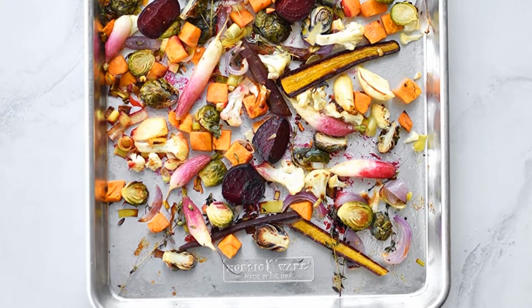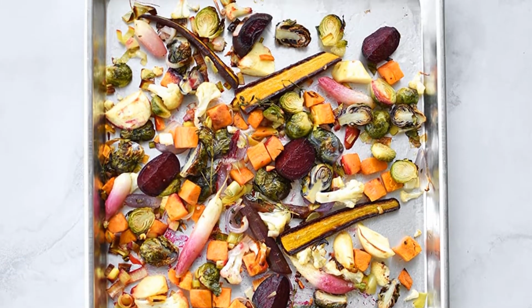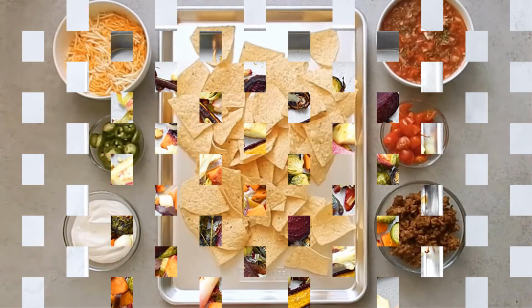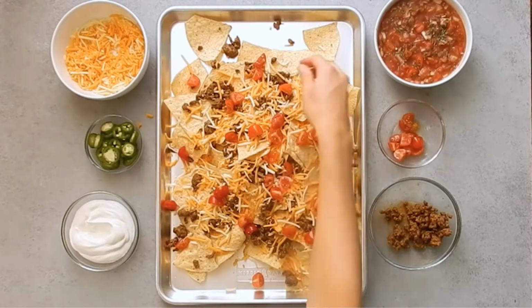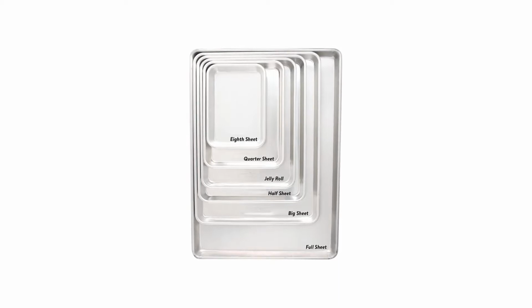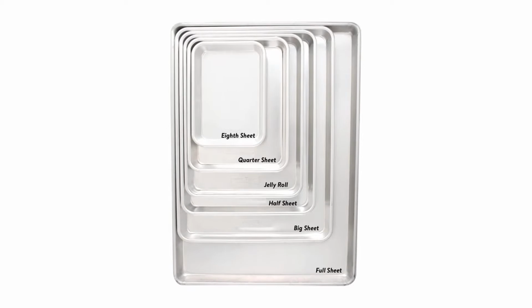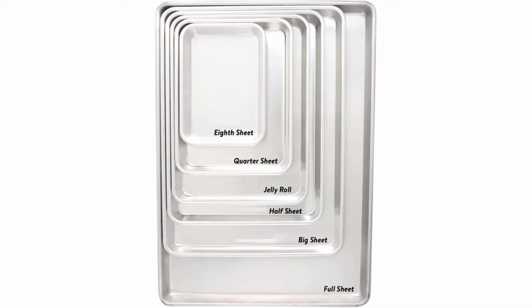I have owned 2 Nordic Ware half sheets and a 1/4 sheet for nearly a decade and haven't needed to replace them yet. That's because, as Claire Saffitz, baker and author of Dessert Person, puts it, Nordic Ware sheet pans can really take a beating. While the surface color may change over time, especially with the use of acidic ingredients like vinegar and tomatoes, mine have definitely become a bit darker over the years. That doesn't affect the quality of cooking at all, which is still as even as ever.